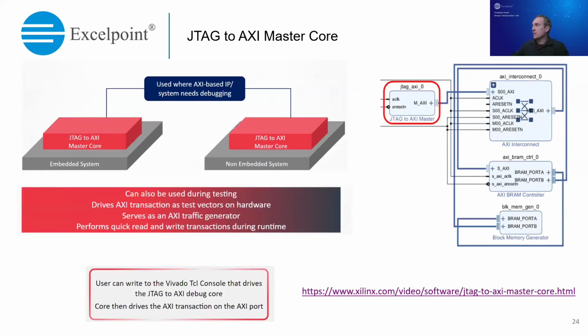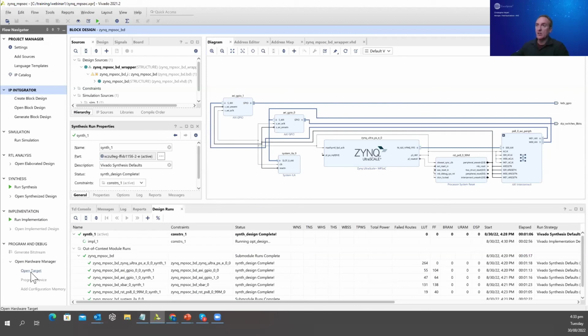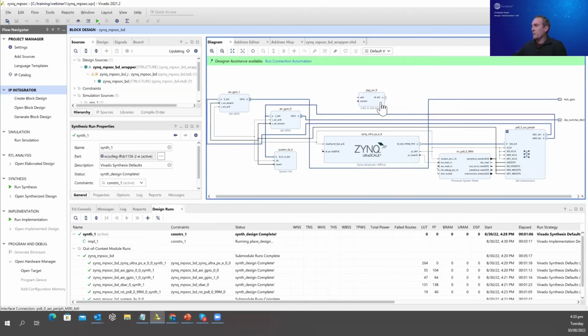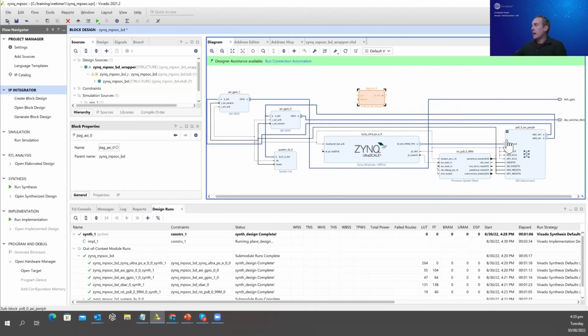If I go back to Vivado, is that ready yet? No, it's not. So I could have opened the hardware. Once you open the hardware manager from within here, you don't need to move on to using Vitis and running the PS. You can open the hardware manager, open the target through your JTAG connection, and then once you open the hardware target, you should see your JTAG to AXI master. If I add this here, I won't do it now, but once you add this JTAG to AXI master, it will sit next to the other master, and the tools will automatically add another slave port here on the interconnect.